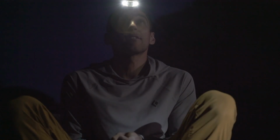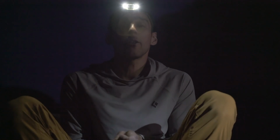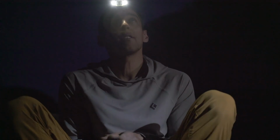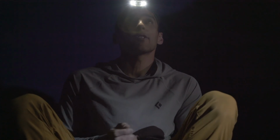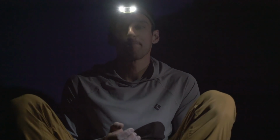These climbs, I think it's very appropriate that they're bolted. I think these climbs would get done very rarely if they weren't bolted. But I've really enjoyed the process of climbing them on bolts and then continuing to work on them with gear.